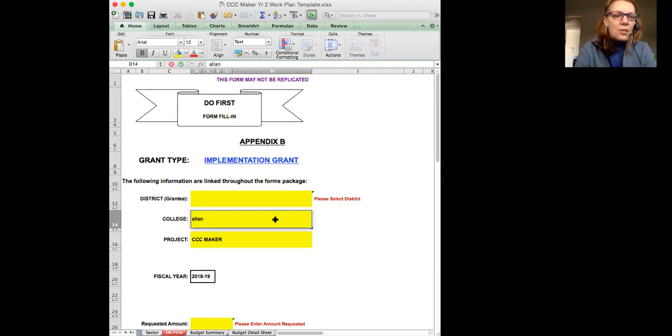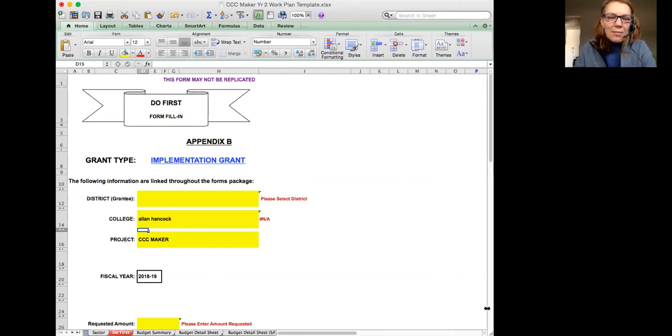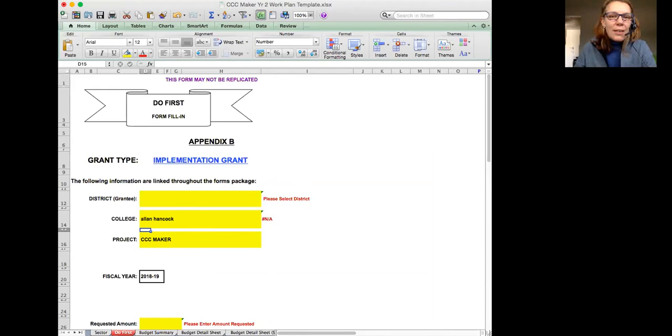But if you just enter your college name in this cell here, it'll carry over for the remainder of the document. Please make sure also that you put your college name in the title of the file so that we don't have to go digging down into it to see which college it's from. It would really help us. It makes life easier. So we're just going to work through each of the tabs in the sheet at this point. So here we go.